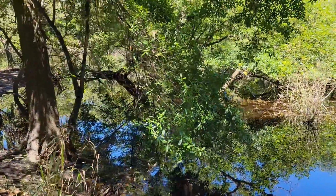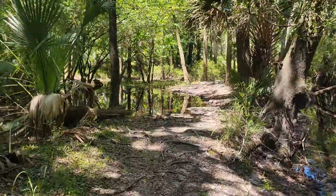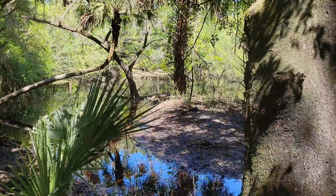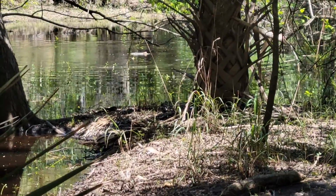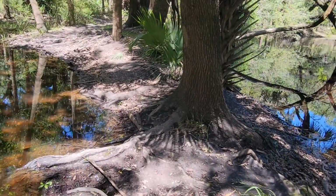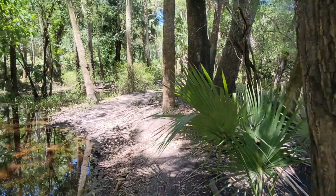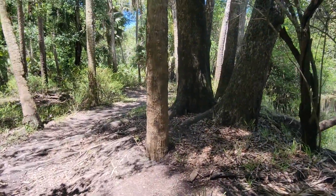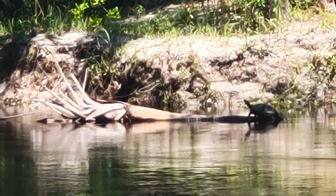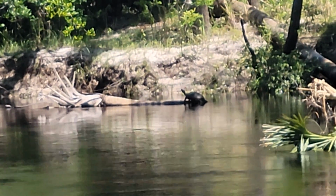Look how beautiful that is. But then there's water over here. Look, there's bubbles over there. Something just, oh, it must have been a turtle. See the ripples? So, see a turtle on the dead tree. Looks huge.